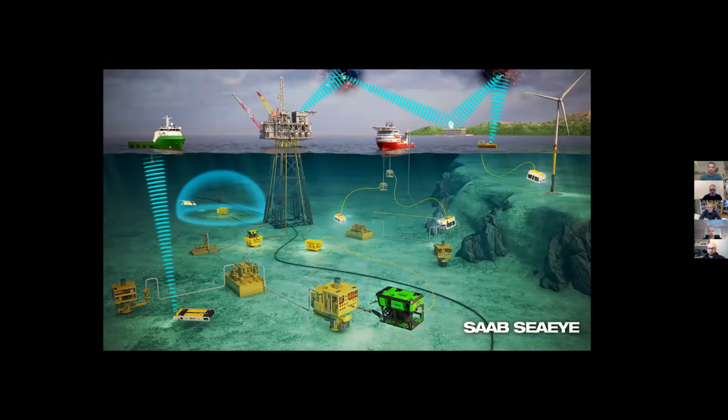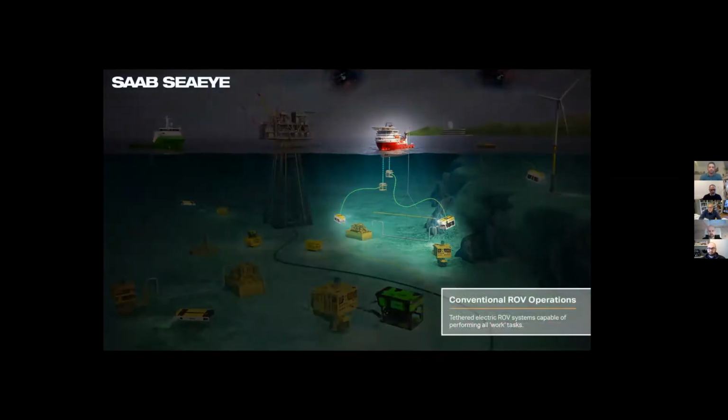I'm going to talk about our developments from the perspective of 4 types of robotic vehicle operation. So firstly, I'm going to talk about developments associated with conventional tethered electric ROVs. Electric ROV systems have been the mainstay of inspection, survey, and light work, but increasingly we're turning to electric solutions for even greater work capability.